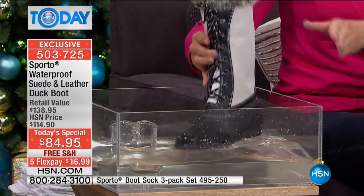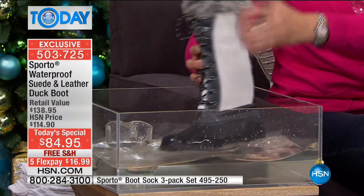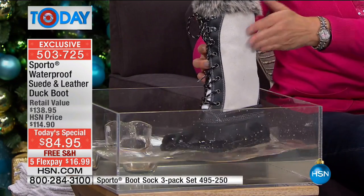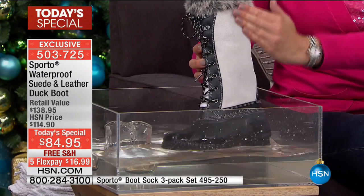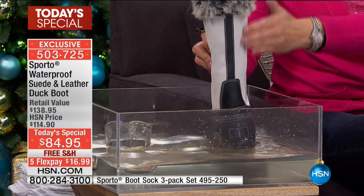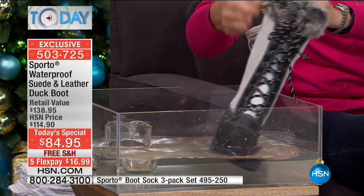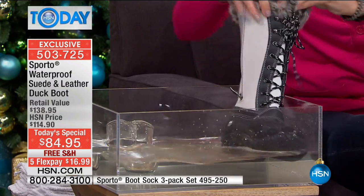This boot is made for that. You don't have to worry. If you get this part dirty, all of that genuine suede, it's been treated. Don't worry about it. Let it dry to the touch and brush it off. Genuine leather accents, I love that going up the back. Just great details, that plush faux fur around the top. And then let's see if I can turn this down and show you some of the inside.